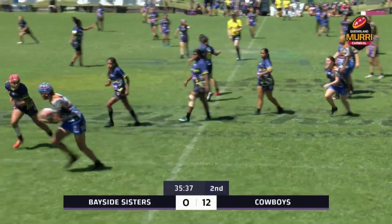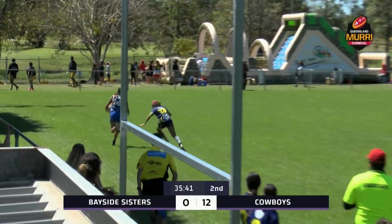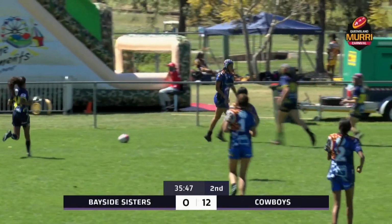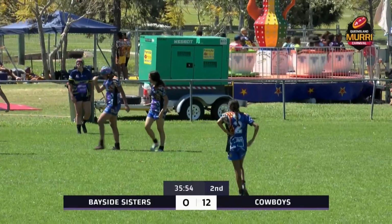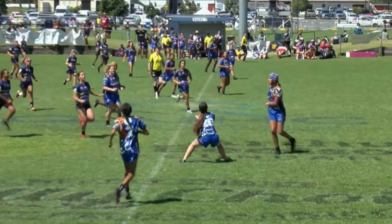Well, she's gone, it said play on. And she's scooting down there, the Bayside Sisters. Is she going to get tackled? No. Well, Doyle is the one who's kept on playing on while everyone stopped thinking it was a knock-on. Yeah, she was playing the ref's whistle there, and unfortunate not to get a try just before, and she's backed it up. Okay, here it is.